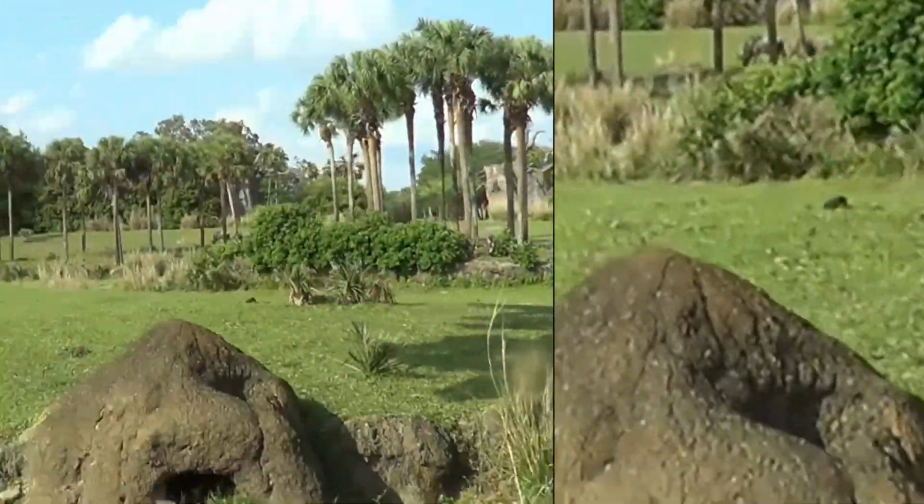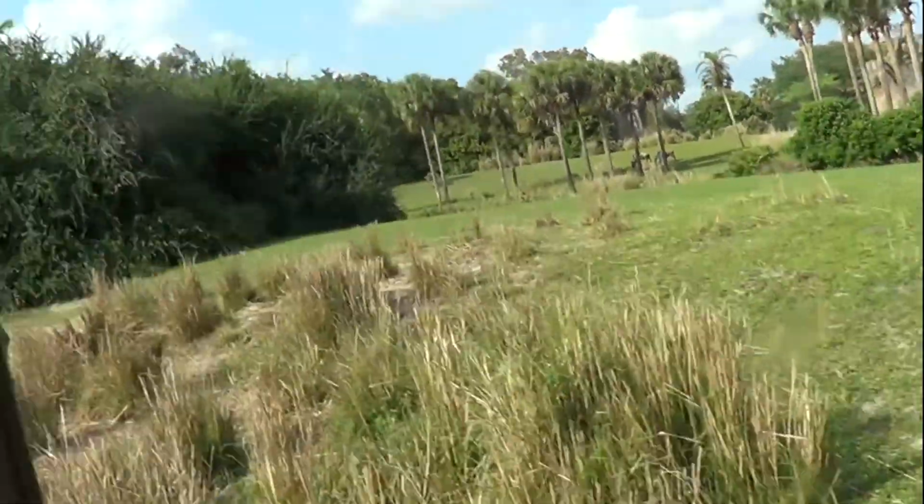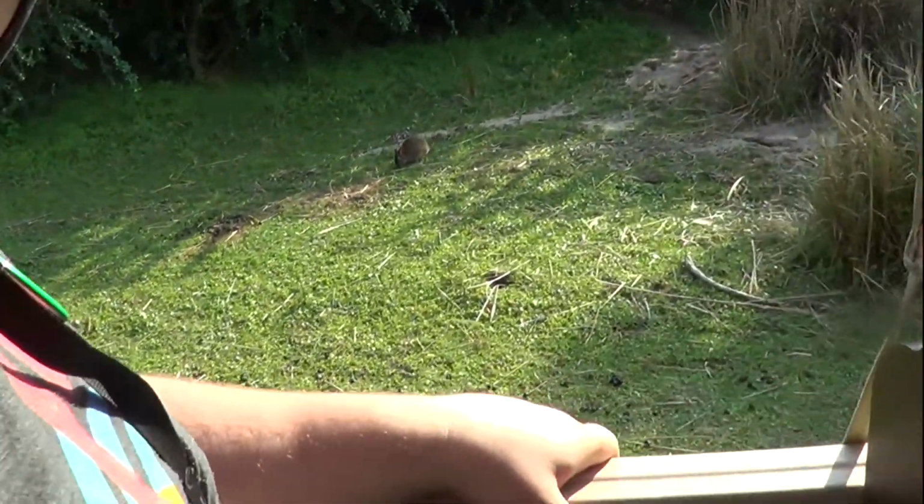Take a look to your left. That's the elusive African bunny rabbit. That's a rare sight. Oh, look. They look exactly like they do here in the States, though, I'll tell you.